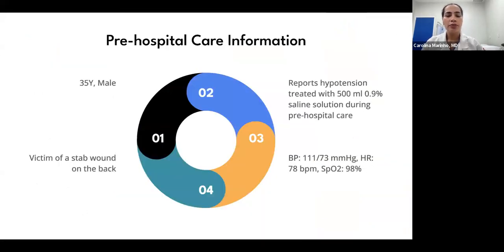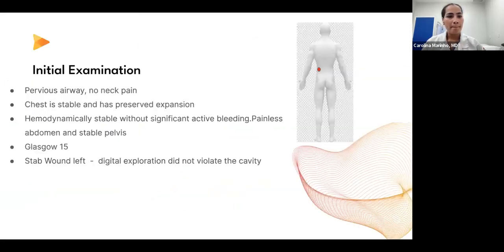Pre-hospital care information: 35-year-old male, reports hypotension, treated with saline solution, blood pressure 111 over 73, normal cardiac exam, a victim of a stab wound on the back.